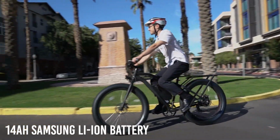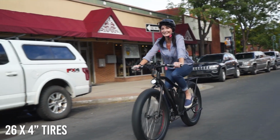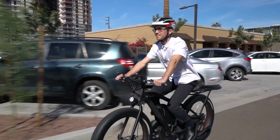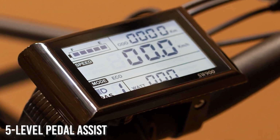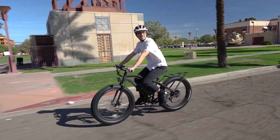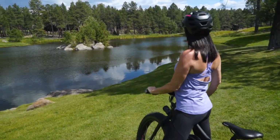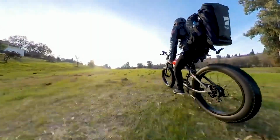It also has a front suspension fork and large 26-inch rims with 4-inch all-terrain fat tires, gearing it up for off-road situations. The bike also comes with a 7-speed Shimano derailleur and an intelligent 5-level pedal assist to allow smooth and quick acceleration. Well designed for extreme riding situations, the E-Wheels BAM EW Supreme is absolutely an e-bike for off-road riding. Now there you have it for our list of best electric bikes for off-roading.